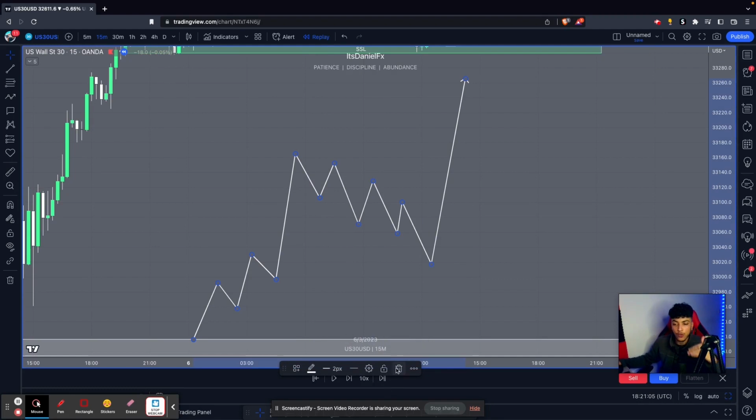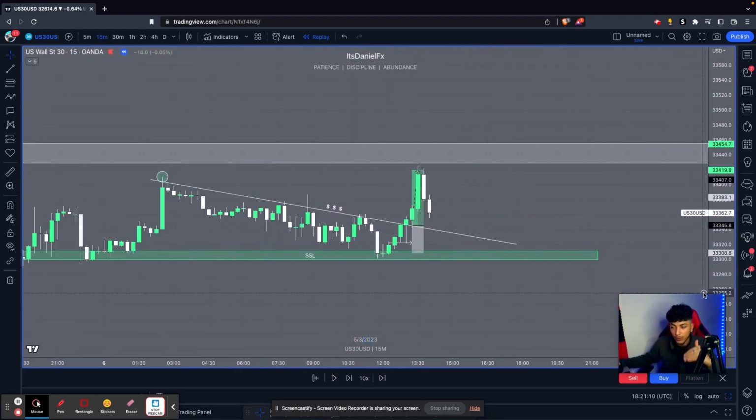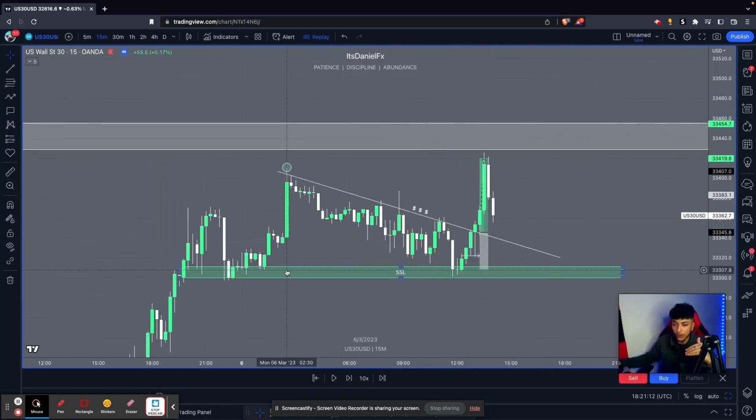But again, it's just a super common setup. I've seen it time and time again in backtesting as well as the live market, and I'm just super confident whenever I see the setup. So what I saw was that setup kind of playing out.